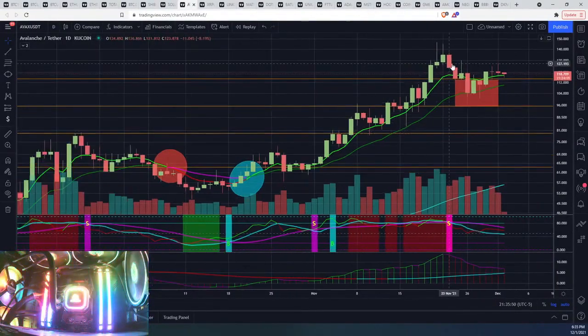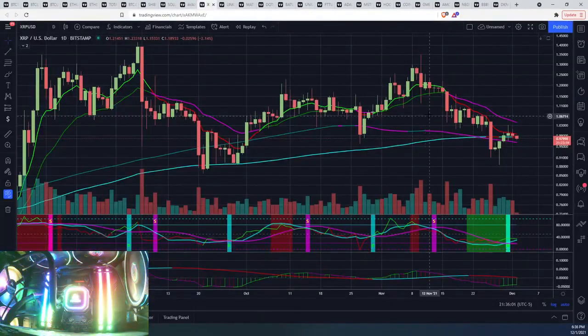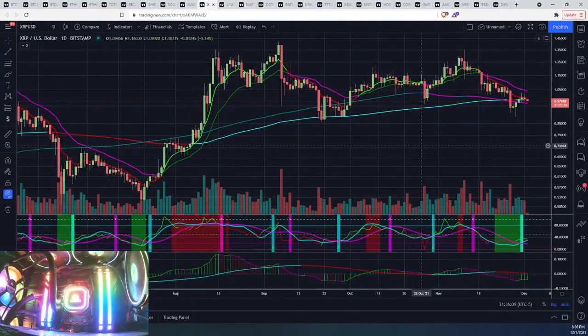Avalanche basically found support at the 21, came back up, so far a lower high. Seeing quite a bit of weakness. Doesn't look particularly great. Its time was short, but it was nice while it lasted.